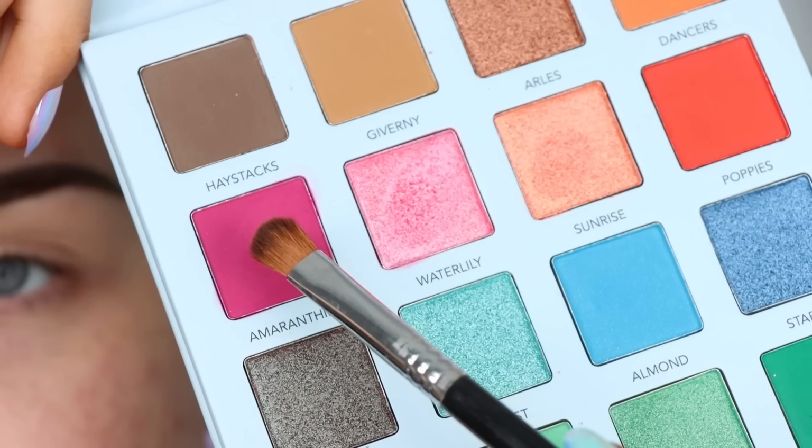Like I said, I'm just trying to create a fun, intense look. So let's do it. I think I'm also gonna switch up my technique a little bit too and do more of a packing motion instead of a lot of blending today. So I'm gonna start with this gorgeous magenta shade, and I'm gonna pack that on the outer half of my eye.